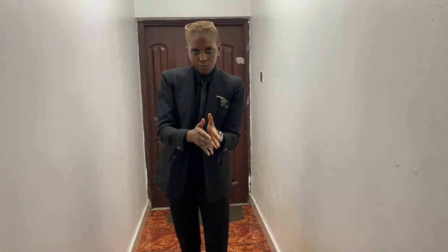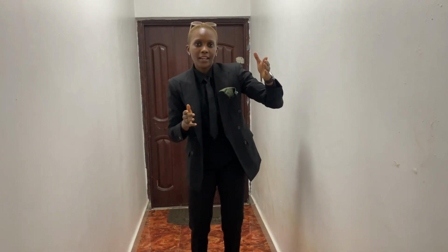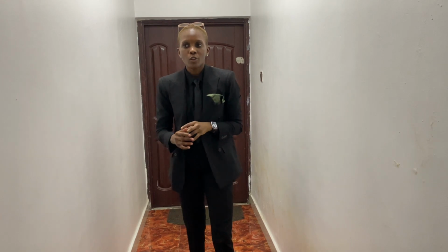I just got back from the wedding, hence the suit. The thing is, you can pair any of the tops to any of the pants and any of the shoes and they will go. So you don't have to break the bank to look good at any time.